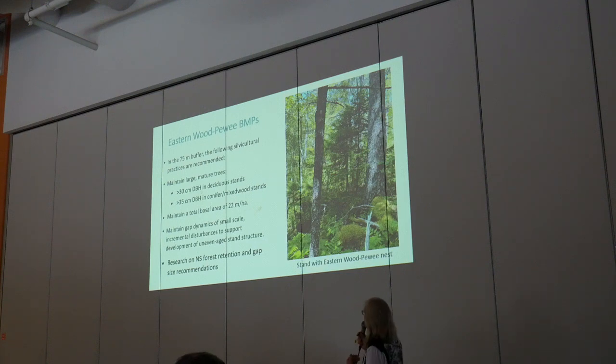One of the things we noticed is that we didn't actually have details from the literature for the species in the BMPs. So we need to do more. We do need to do some research on what size trees are important to retain and what gap sizes are ideal for the species. For the Medway Community Forest Co-op site, they basically were marking for retention large pines that had the structure that the peewees need for foraging and nesting.